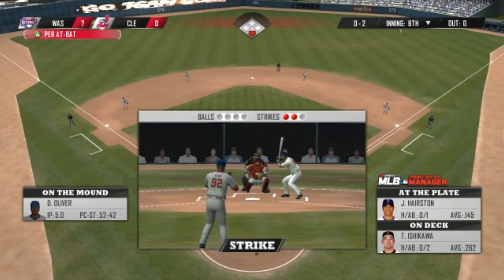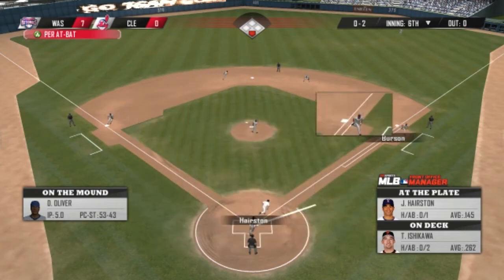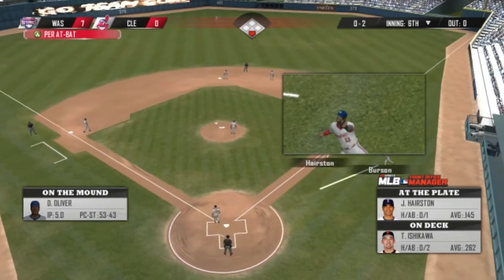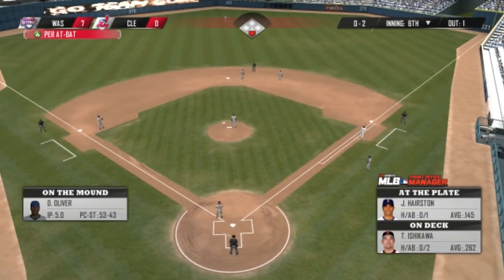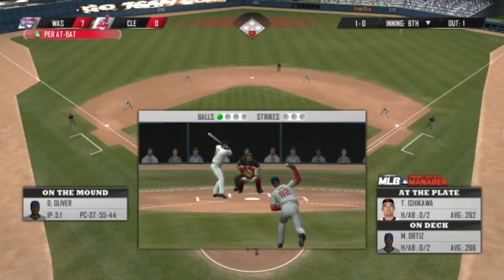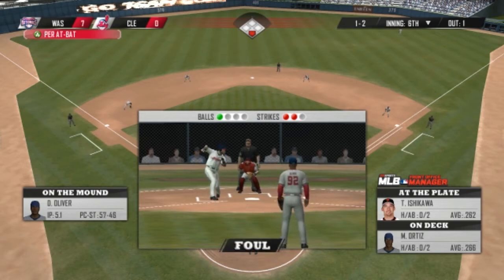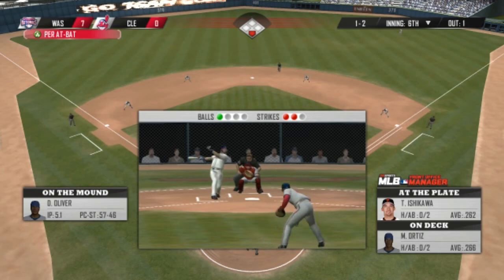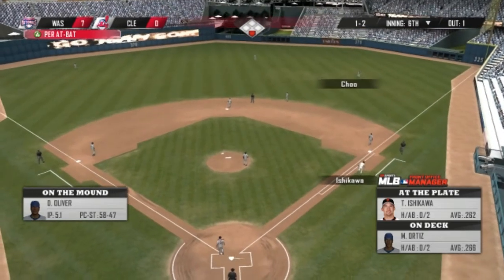Hairston is the batter. He's 0 for 2 here. 0-2 the count. Tommy Burson over there behind first base and puts it away, 1 down. Here comes Ishikawa? I kept saying Ishiwaka. I told you I'm not good with names here. 1-2 the count now. And he gets himself a base hit.